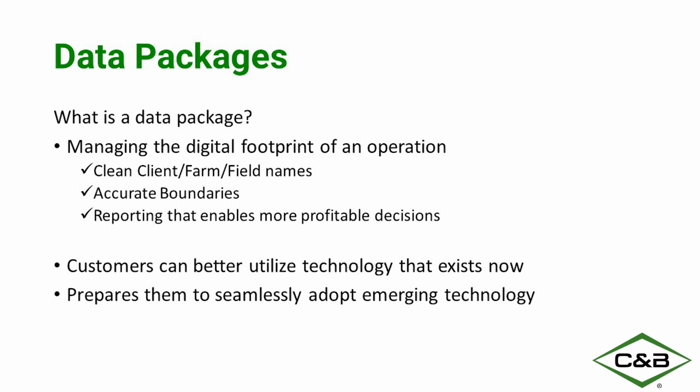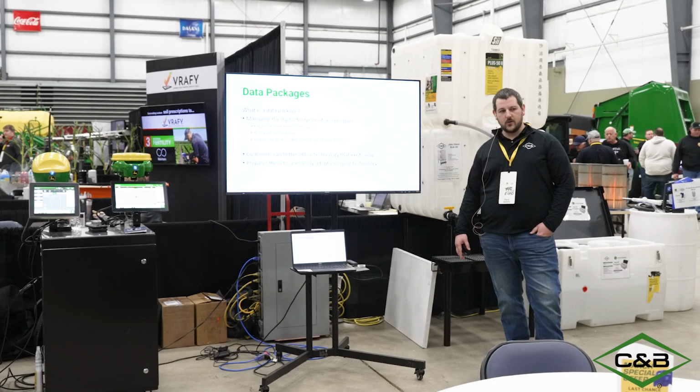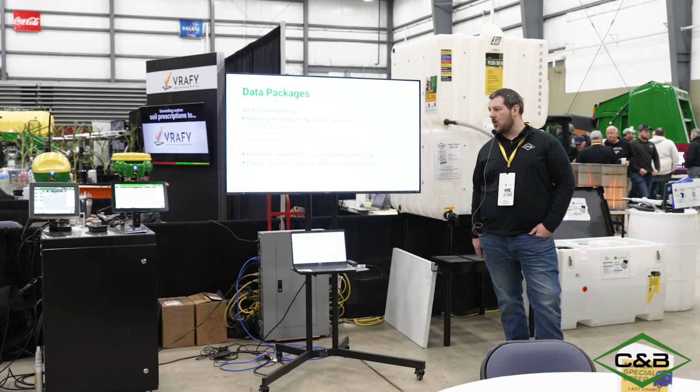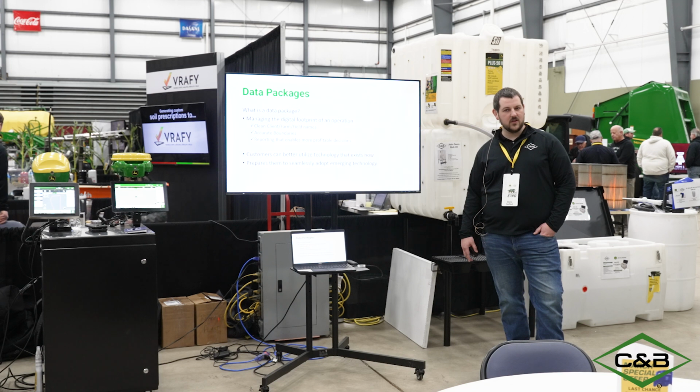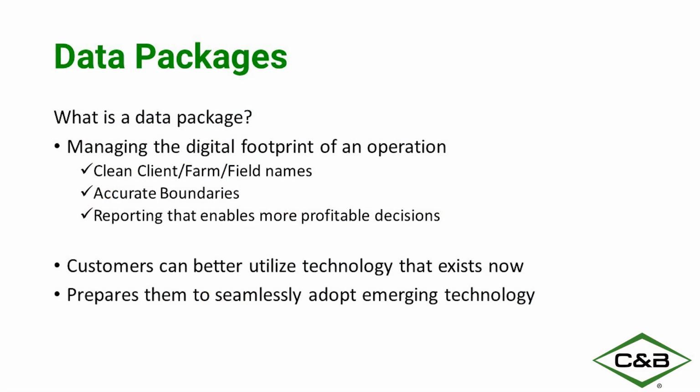What is a data package? Data packages are basically when we're able to manage the digital footprint of your operation. We're able to help clean up those client farm field names, help you make sure that you're getting accurate boundaries brought into the Operations Center, and that you're reporting, or we can generate reporting that enables you to make more profitable decisions across your farm. Customers can better utilize this technology that exists now, in addition to setting themselves up for success in the future. It makes bridging that gap that much easier because you're already cleaned up and you're ready to roll.